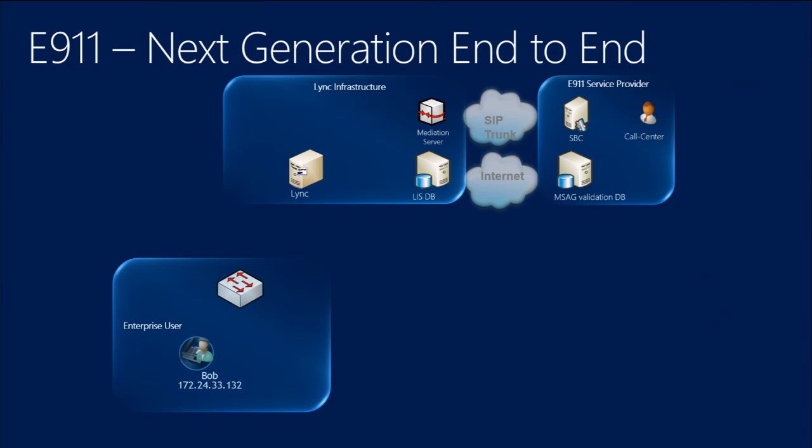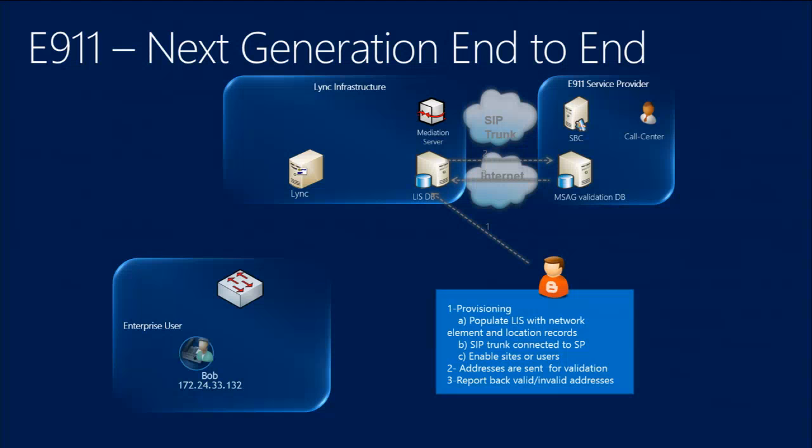So here's the call flow or the process for the E911. Again, when we do provisioning here, we're going to populate the LIS database, right? We're going to have the SIP trunk connected to the service provider, and then we're going to enable the sites or users. And then here we have the addresses sent for validation and report back via valid or invalid address. So that was that whole MSAG validation database process, that once you enter in those sites, we need to validate that information.